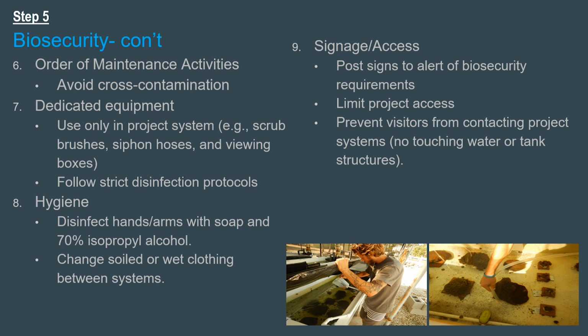Conduct activities to avoid cross-contamination. Don't go back and forth between project tanks unless strict disinfection protocols are followed. These might include disinfecting your hands and arms with soap and 70% isopropyl alcohol, and changing your gloves and soiled or wet clothing between systems.